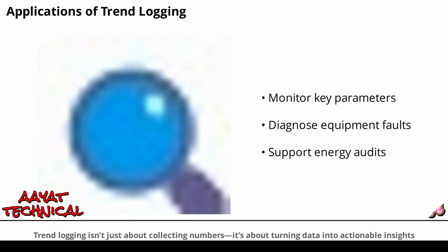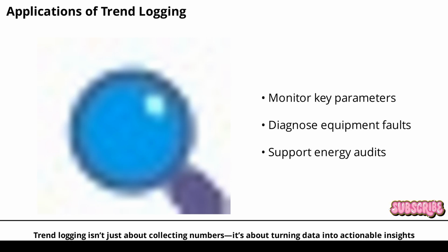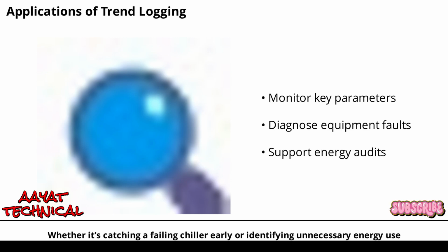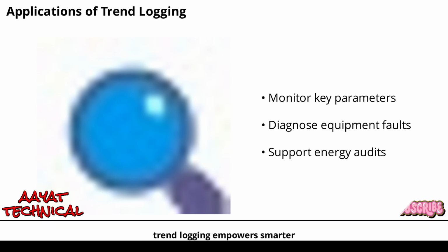Trend logging isn't just about collecting numbers, it's about turning data into actionable insights. Operators use trend logs to monitor key parameters like temperature, humidity, power consumption, and flow rates. This helps in diagnosing irregularities or equipment faults before they escalate. By comparing historical performance, teams can optimize operations and support energy audits or compliance reports. Whether it's catching a failing chiller early or identifying unnecessary energy use, trend logging empowers smarter, more efficient building management.